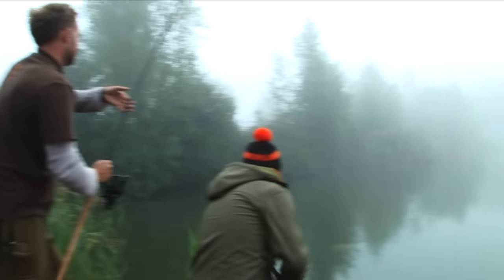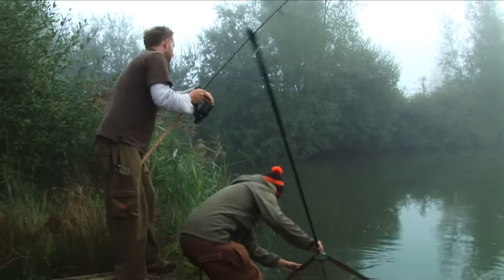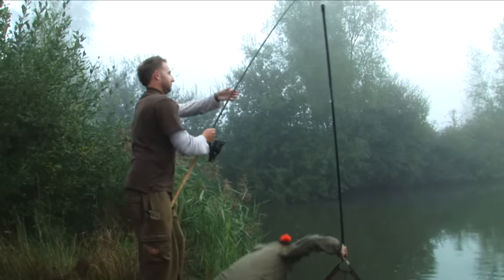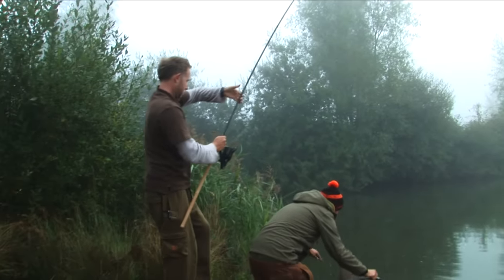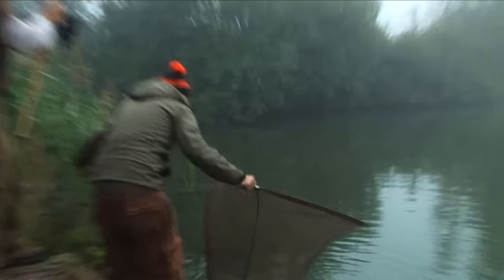I've got Lewis here to lend a hand with the net. Do not knock me out with that pole. There he is, Lewis. I think he's going to come up more or less straight away here.